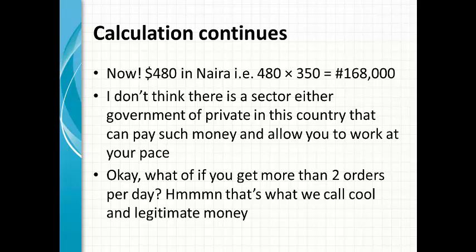I don't even think there is a sector, either government or private, in this country that can pay such money and allow you to work at your own pace. Because on Fiverr, you can work at any time. You can choose your own convenient time to work. It may be morning, afternoon, or night. It depends on your own schedule. Now, let's assume that you make more than 2 orders per day. That means you will earn more than that on the Fiverr platform.